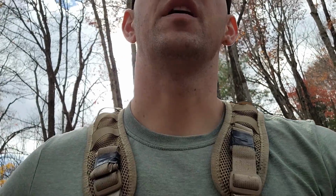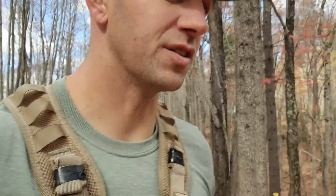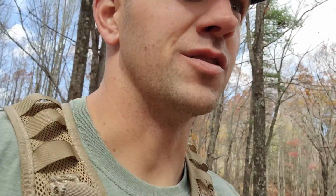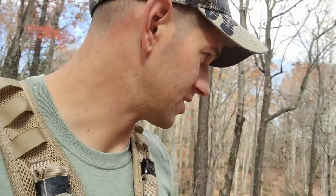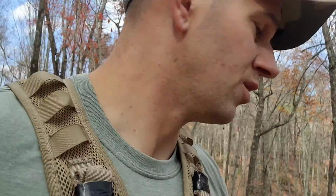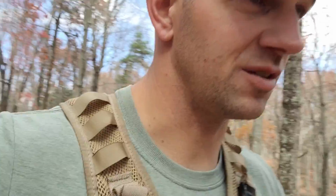And really, at this point, there's no point in going any further if I'm not seeing where he's checking around these fields or these logging roads. There should be some scrapes and stuff on these roads if the deer is active in this area, but I'm just not seeing it. So we're going to ease out of here and go to the next spot. And like I said, if there's no food source, there's no deer.